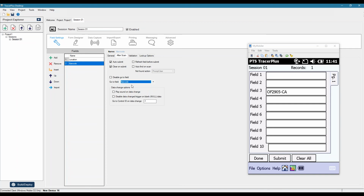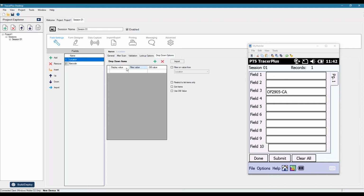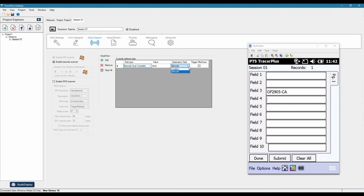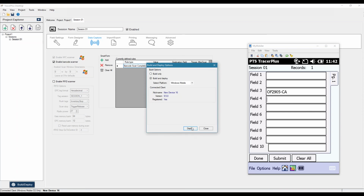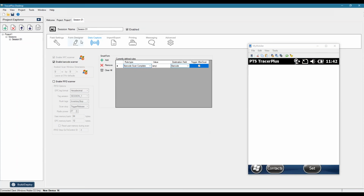And we'll just make this a drop down. Say A, B, C, D. We'll change our smart form rule to field barcode. And we will trigger the after scan in this case. So we'll push this out. So one thing I should have done was just rebuild our form here because we'll have some blank fields there.